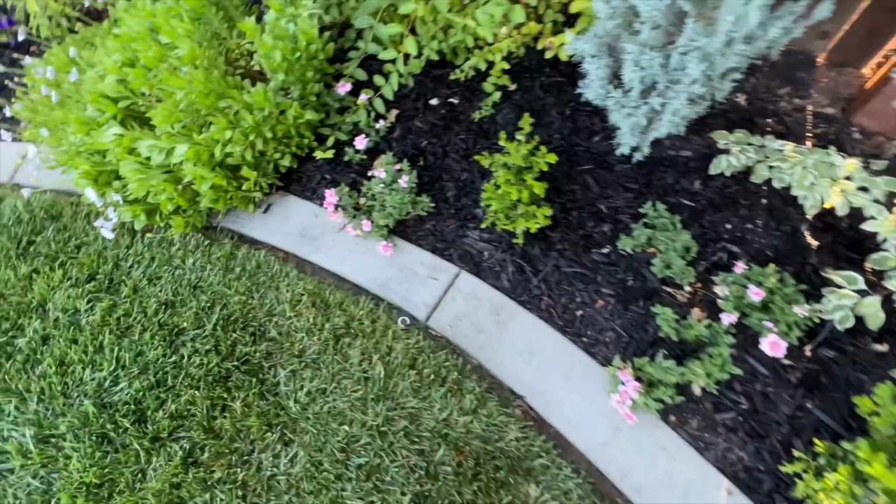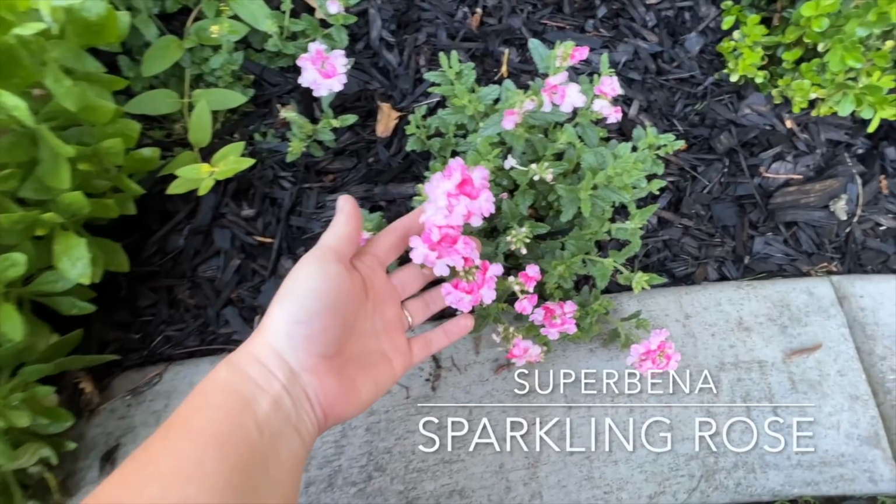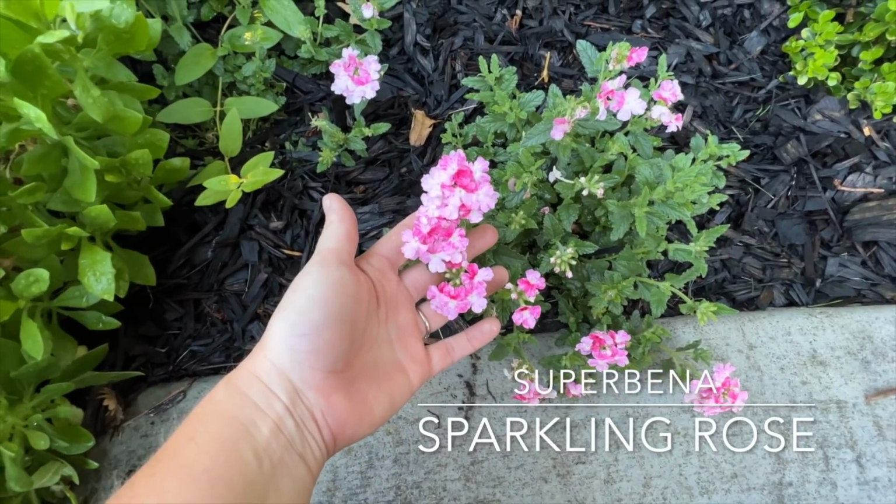So I think this whole space is kind of just filling in. But I did add, so I was talking about the Sparkling Amethyst Superbena. This is the Sparkling Rosé Superbena, and I had never tried it.